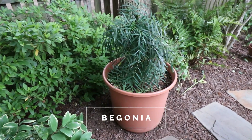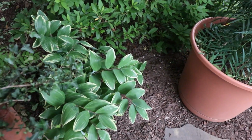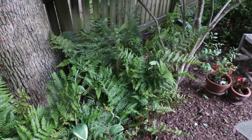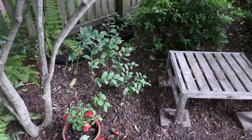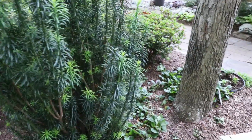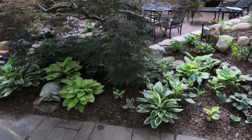Here's another Mahonia in a container. There's some variegated Solomon seal, some other azaleas, various azaleas back here, and more autumn ferns. And there's some more variegated Solomon seal. Here's another one of these upright plum yews, and it's a nice hosta collection here.